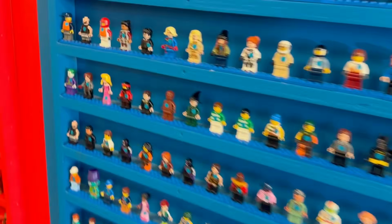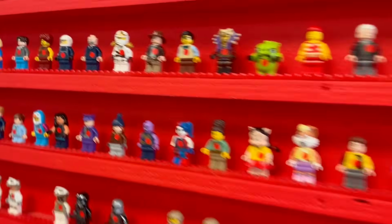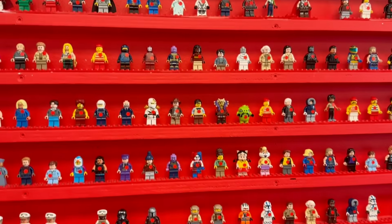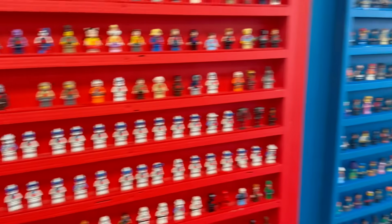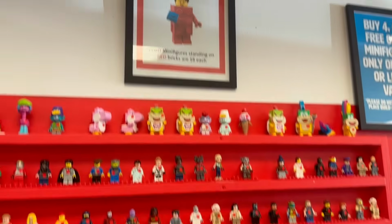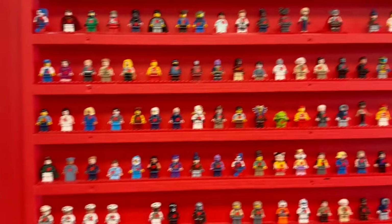And I was looking around. Some of these minifigs are actually worth more than what they're tagged. And then we have the red wall, which all the minifigs are $8 each. So you could have some fun, give your son, daughter, friend a budget, and have them go through.